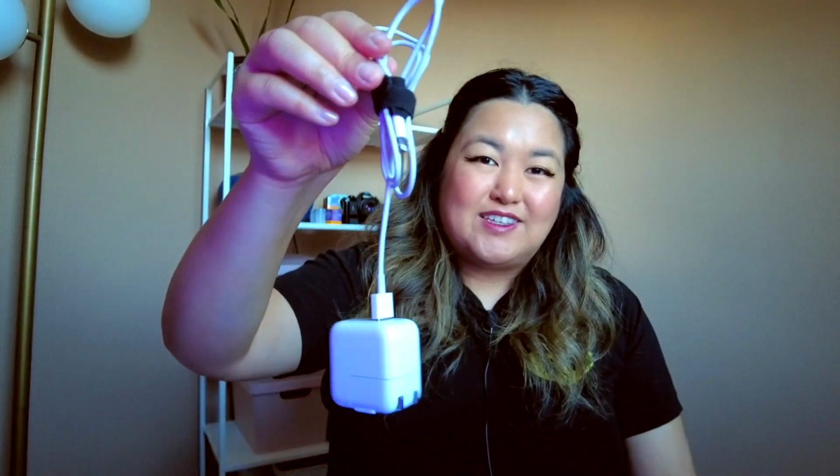This pouch is going to have some of my other cables in here. If I'm going on a longer trip and I need different cables, I'll just bring this whole pouch. If I'm going on a weekend trip, sometimes I'll just bring this charger. It just really depends on the nature of my vacation.